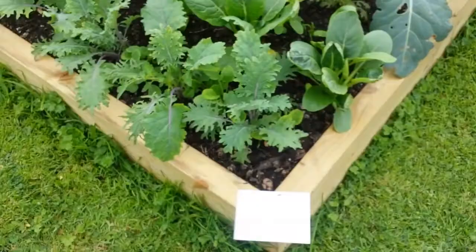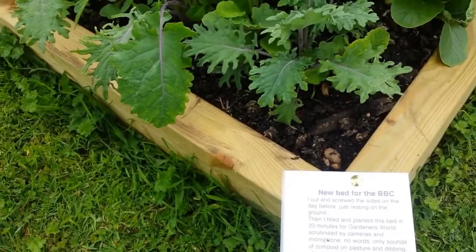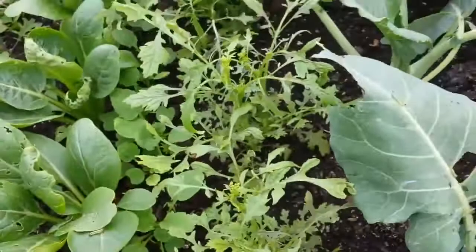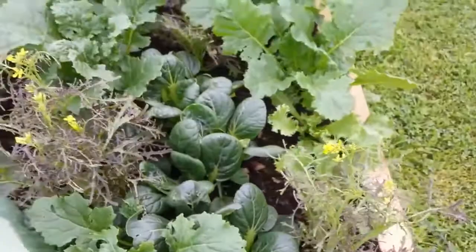This is a new bed that I've made for the BBC. I cut and screwed the size on the day before, just resting on the ground, okay, and topped it with compost. And then planted this for BBC. I see radishes, I see pak choi, I see this mustard, I see frilly mustard, I think this is broccoli, and some frilly mustard again, and then pak choi again, it's kind of oriental leaves. So that's what you will see in BBC.